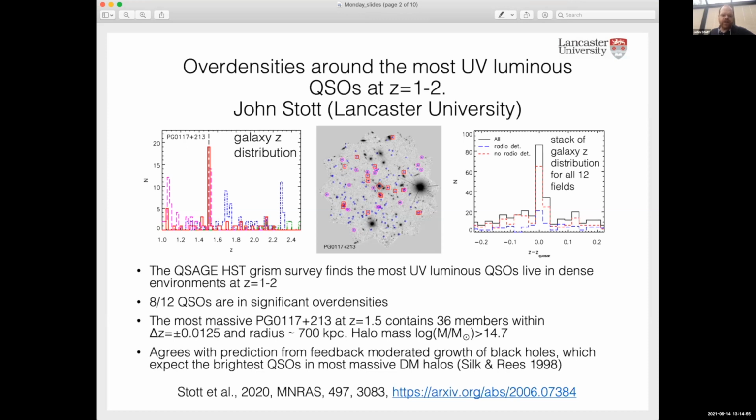The most massive of these is PG0117 at redshift 1.5. It contains 36 members within a delta z of 0.0125 and within a radius of 700 kiloparsecs. And this structure has a halo mass of greater than 10 to the 14.7. This agrees with the prediction from feedback-moderated growth of black holes, that your brightest quasars should be in your most massive dark matter halos.